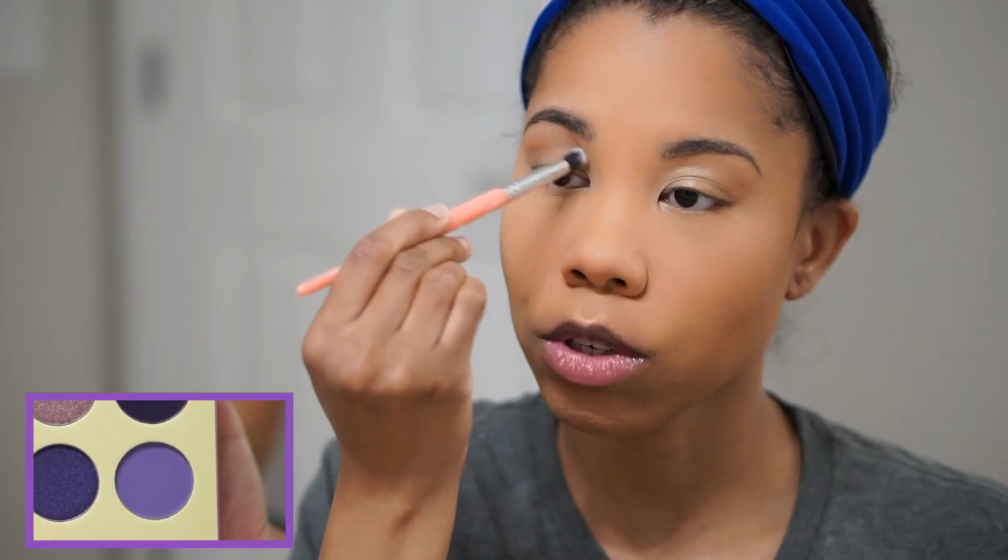This is my first time trying Juvia's shadows, period. Like the first time that I'm trying her shadows out. And I hear they are super pigmented.